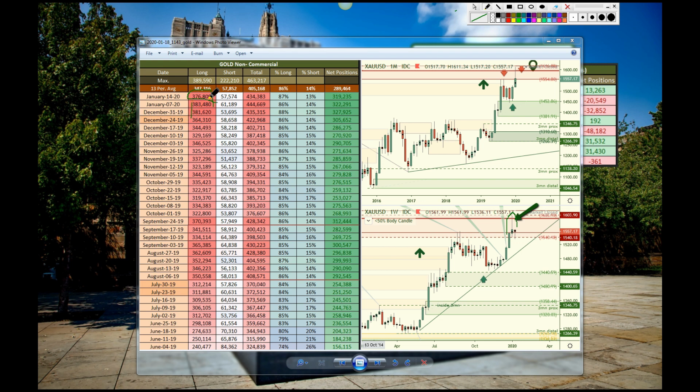Longs are so aggressive, 383, which is just below the max size that they've ever held, which is 389. We know how that ended up for them. And so now some profit taking, reducing positions from 383 to 376. They also reduced their shorts. That helps stabilize price somewhat at the highs.